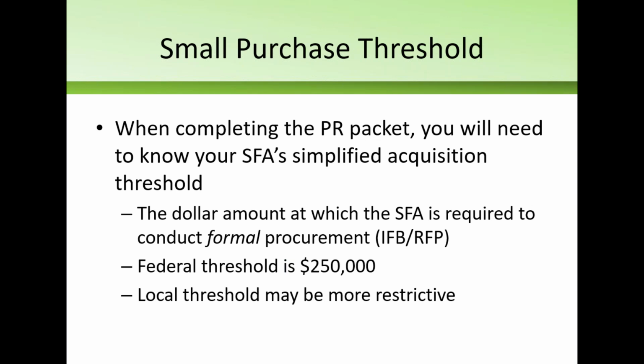So when completing the packet, just like we stated in the beginning, you'll be asked about the small purchase threshold. This will be the dollar amount at which you're required to conduct formal procurement. Again, the federal threshold is $250,000, so any purchase over this amount must follow formal procedures, but your local threshold may be more restrictive.